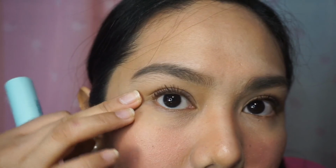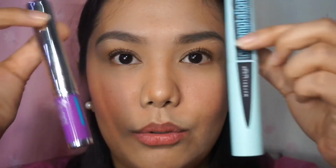Unlike si Falsies, very dramatic. So, ito namang si Total Temptation, very soft lang siya. Yung parang pa-girl lang. So, si Falsies, improved version ni Total Temptation. Grabe, I super love. Kung gusto mo ng look na pa-cute lang, okay na si Total Temptation. Grabe! Super, super recommended ko tong dalawa. Worth it ang money na i-spend mo for this mascara.